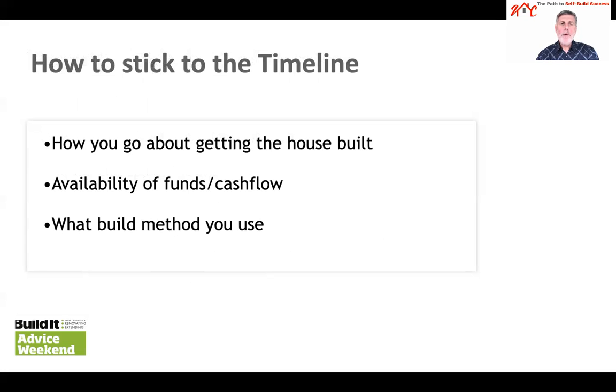How you go about getting the house built will impact on timescales. Self-building in the true sense of doing some or all of the works yourself, or by calling in favours from friends and relatives, will generally always take longer, followed by self-project managing, employing a project manager, or getting a main contractor to carry out all the works.